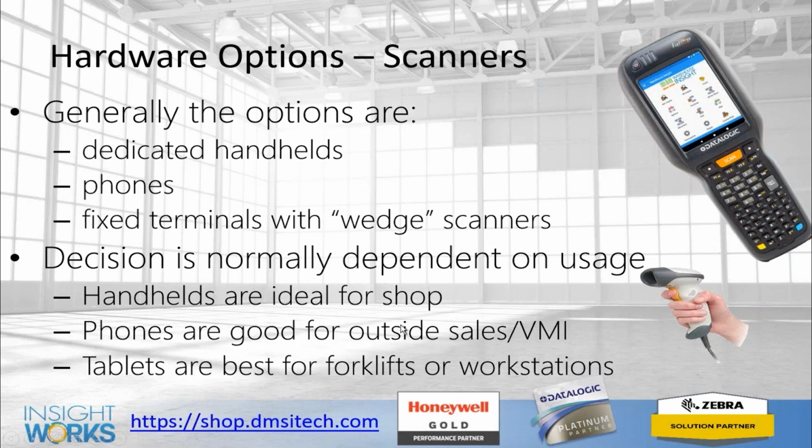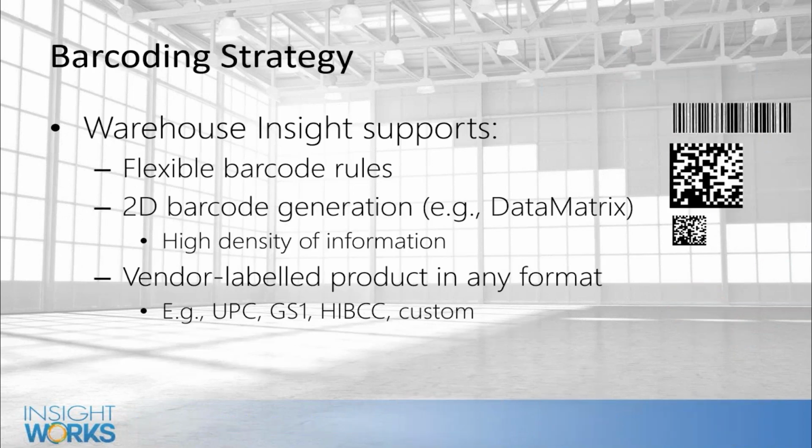All right, so part of the hardware decision and even the software decision is how you're going to do barcoding. So the barcoding strategy. Now, the ideal situation is you want your vendors to do all the barcoding for you, so you don't have to do anything, right? Stuff arrives, it's barcoded, and you're done. But if they don't do that, or if you're a manufacturer and you need to generate your own barcodes, you can generate those barcodes from within Nav or Business Central, and we support the standard linear barcodes and also these 2D barcodes. So these are data matrix barcodes, and that's usually what we recommend if you're doing your own barcoding.